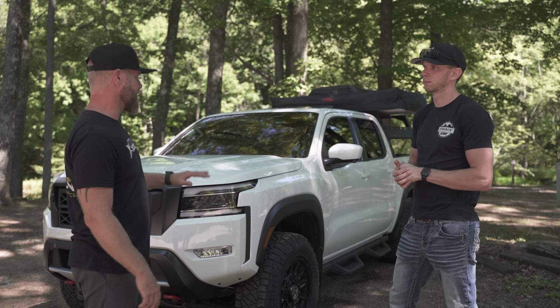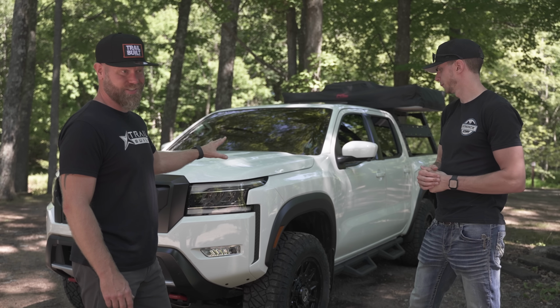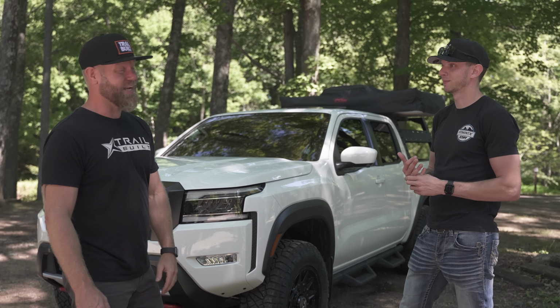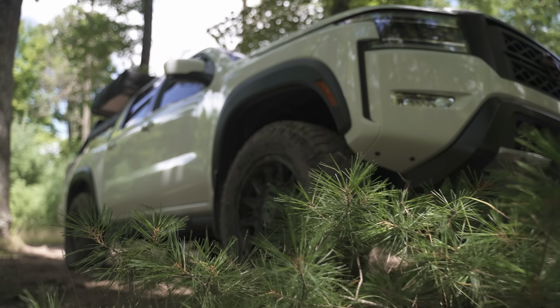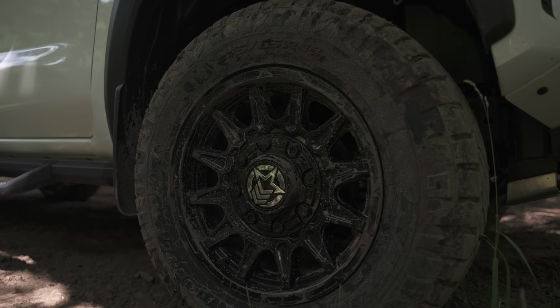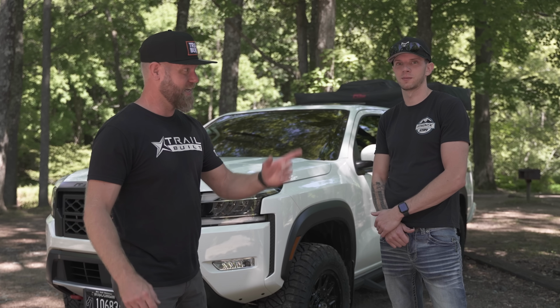And like I said earlier, I'm sure they're going to be coming out with a lot more of these after more and more people see this particular truck on this video, because, man, this thing looks great. I think really our next step is to throw it in forward low and let her go. I'm up for it. Let's do the thing. So yeah, I guess we'll see you guys out on the trails.